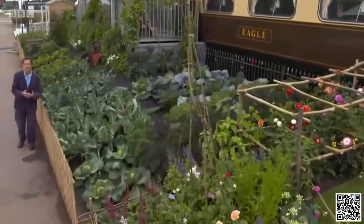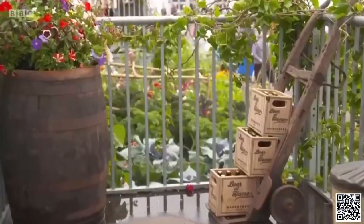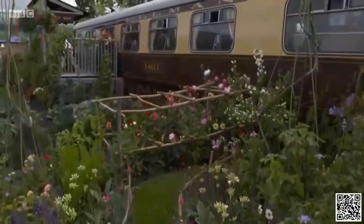This garden, called Made in Birmingham, is a real showstopper. It seems to exemplify everything that you want from a show garden. It has drama, it has colour, you've got train building, you've got breweries, you've got wonderful cut flowers, but it is dominated by a full-size railway carriage along the back.